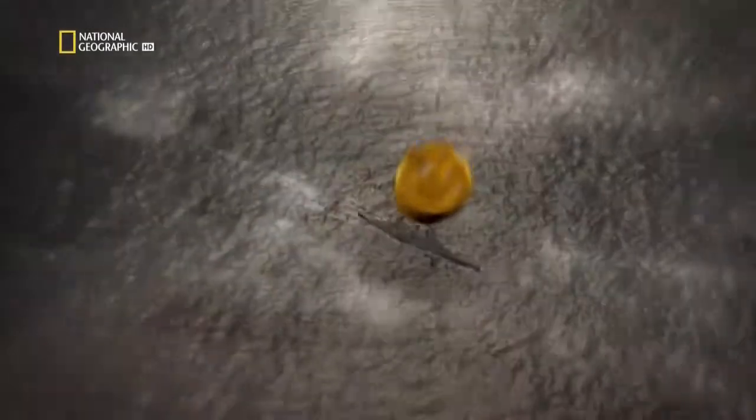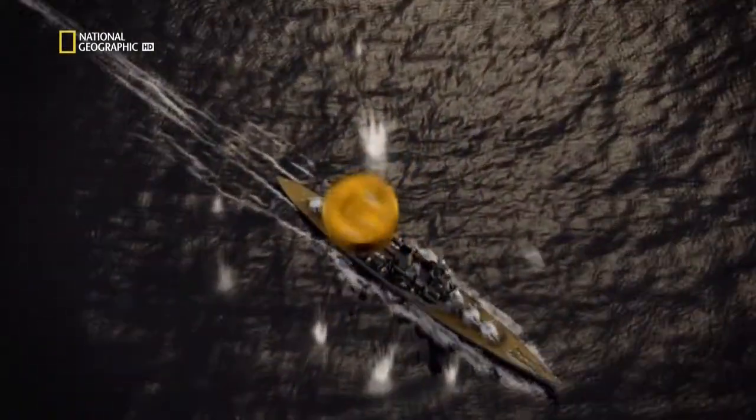Bismarck fires again. One of her shells pierces the thin armor right above the magazine. Storage for Hood's highly explosive 38-centimeter shells.